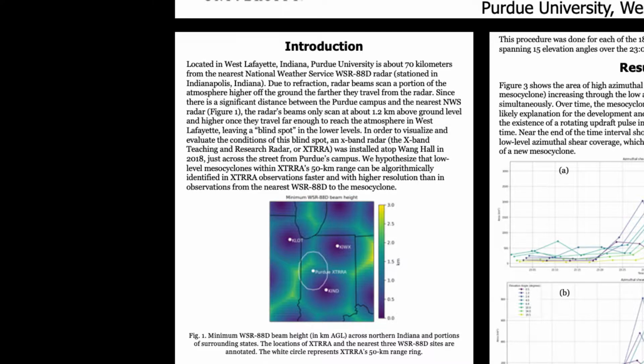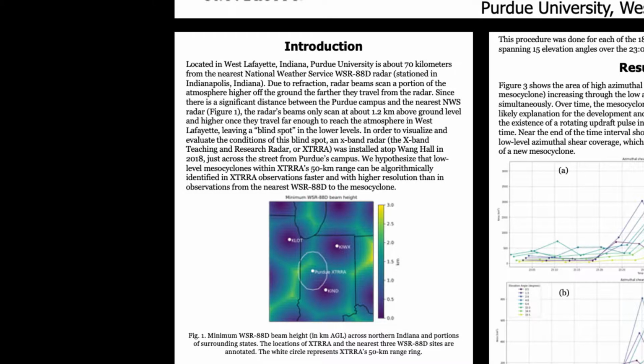We hypothesize that low-level mesocyclones within EXTRA's 50-kilometer range can be algorithmically identified in EXTRA observations faster and with higher resolution than in observations from the nearest WSR-88D to the mesocyclone. The team studying the EXTRA and its output does not currently have all of the algorithms the National Weather Service uses with their radar data to issue warnings and watches. So studies like these seek to develop those programs for use by that team so that they may use their own radar data and analysis to supplement the watches and warnings issued by the National Weather Service for our campus.